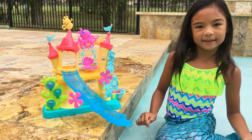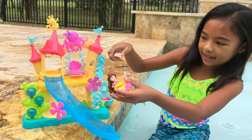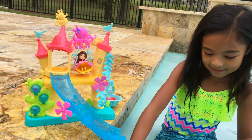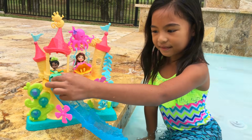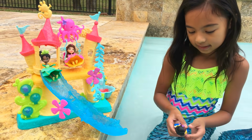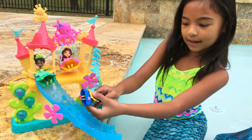Let's put the Disney princesses in different places. There's Belle. Let's put her in the swing. There we go. Next, Tiana. Let's put her on the slide. Next, Flipper. So that will be Snow White. I'll let her lay down to relax.